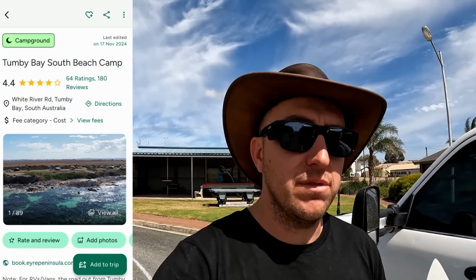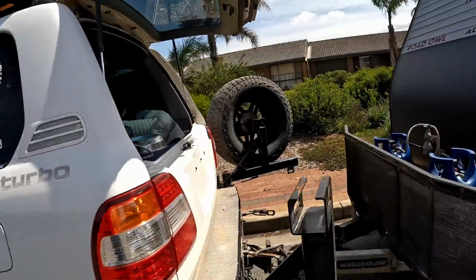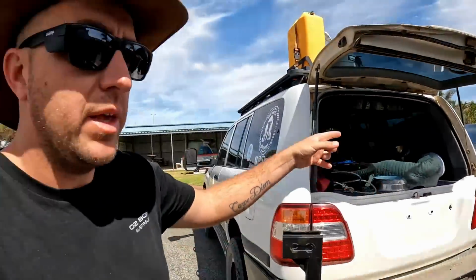So while we wait for my starting date at this job, we've picked ourselves a beach camp just down the road from Tumby. It's called Tumby Bay South Beach Camp. So before we head out there, we've come into town. I've just gone and got the gas bottles refilled at the Mitre 10 here, just around the corner, and just around the corner on the opposite side of the road is the Foodland. So Clem's just nipped in to get a couple of grocery items.